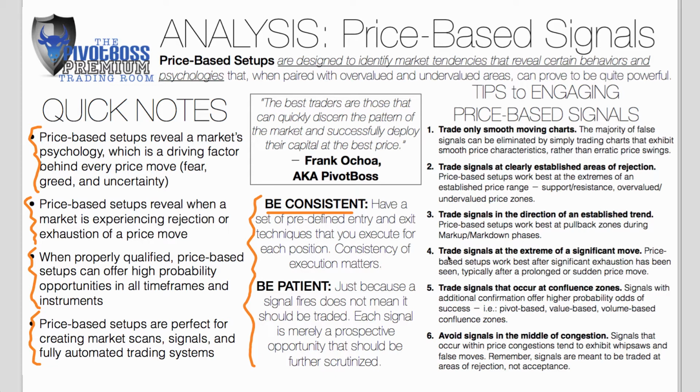But you have to have that predefined set of entry and exit techniques that you can refer to so that you have consistency when executing these trades. Going willy-nilly, executing one way and then sometimes managing it this way and sometimes that way, doesn't provide the consistency required to be a consistent trader. And it makes it very difficult when you trade journal to know what's working if you don't execute following a consistent plan.